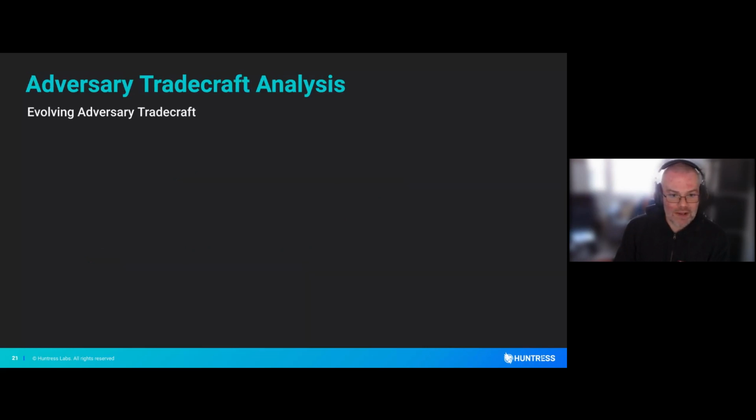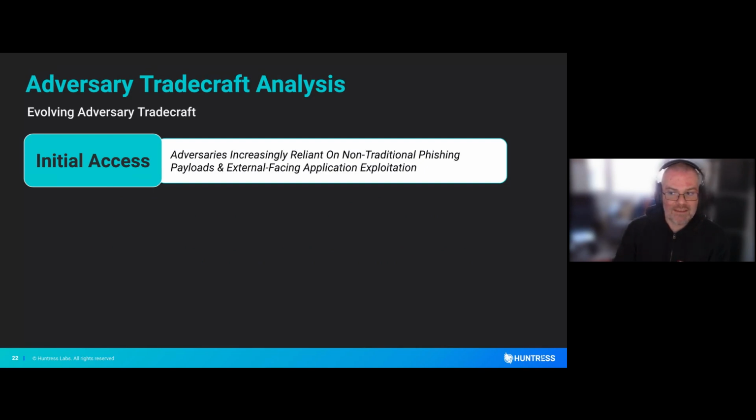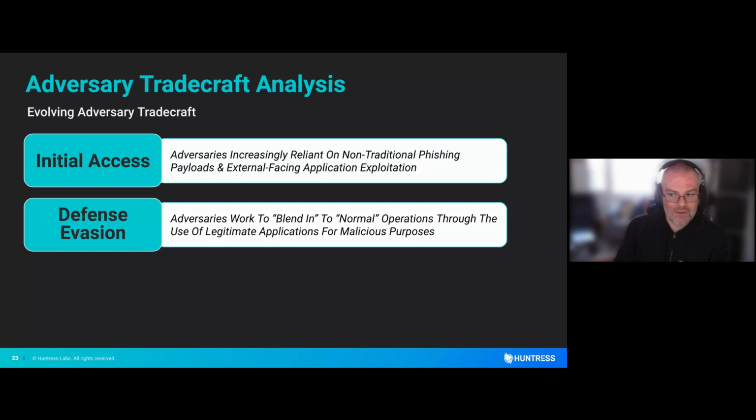So in looking at adversary tradecraft, we're seeing evolution in initial access in that adversaries are increasingly reliant on non-traditional phishing payloads, moving away from the macro-enabled document to other more exotic mechanisms, as well as increasingly operating with exploitation of external facing applications to gain initial access or for immediate action in victim environments. Furthermore, from a defensive perspective, adversaries are increasingly working to blend into normal operations through the use of legitimate applications for malicious purposes, leveraging the same software and applications that administrators or regular users might use as part of their daily jobs in order to execute malicious commands to take action in victim networks.